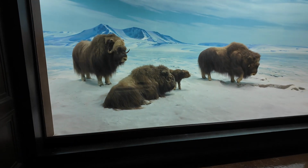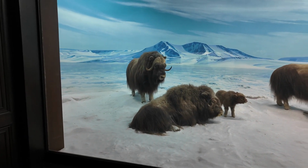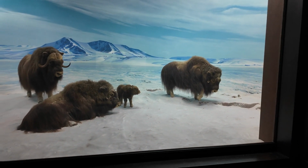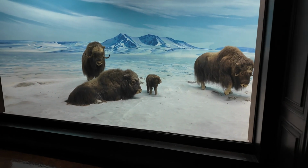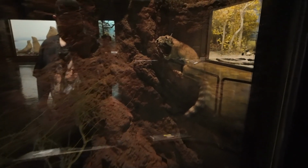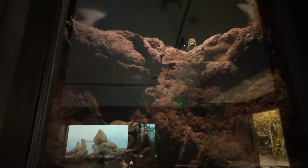Oh, I like this exhibit. Some muskox. Live in the Canadian tundras. They just pop against that snow. I like how they have calves with almost all the exhibits also. They show the different life stages. There's a ringtail. Barely see him, it's so dark in there. I'm assuming it's because they're nocturnal animals, but that means we can barely even see him.